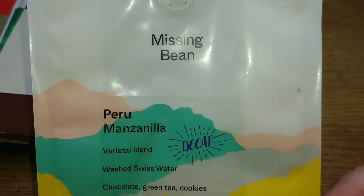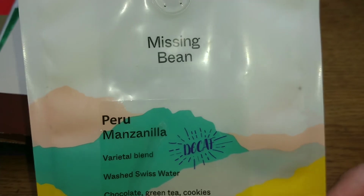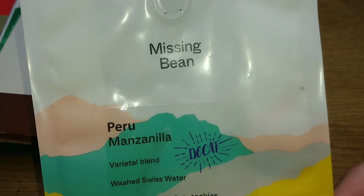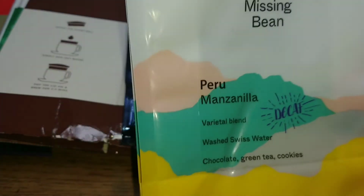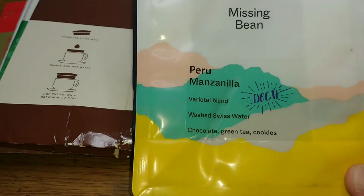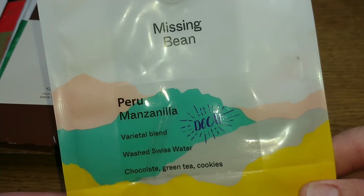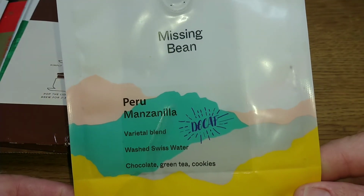So my coffee of the month, and it's a thank you to Brian for sending me this one. It's Missing Bean Peruvian Decaf, and it's smooth and not instantly recognisable as a decaf, and it's got an interesting taste that I really enjoyed drinking. It's another quality coffee from Missing Bean, and it scored a similar score to the Taylor's After Dark of 3.75 out of 5, but with it being a decaf, I thought I'd make it my number one coffee for May. So yeah, that's my coffee of the month.